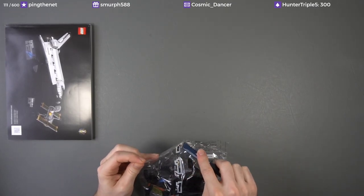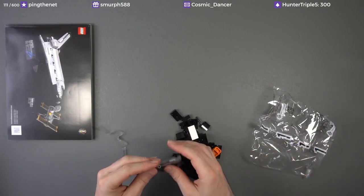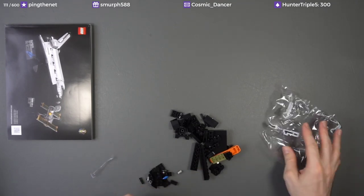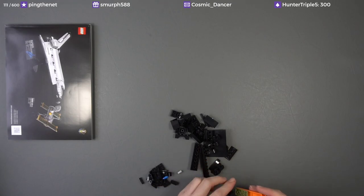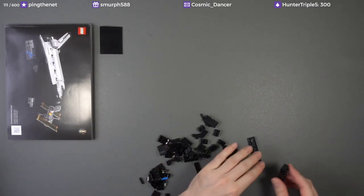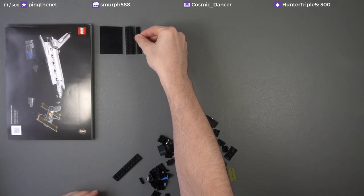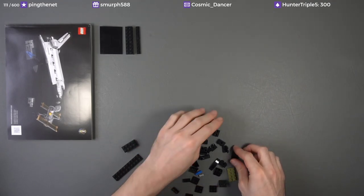It's funny, I actually kind of thought that the Hubble Space Telescope would be the last thing that we did. It feels like an accessory, you know? Lego breaker. I mean, I'm assuming this is going to be the stand that it sits on.